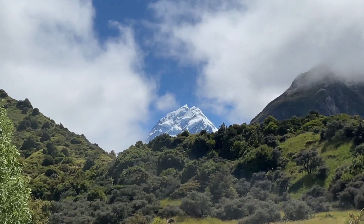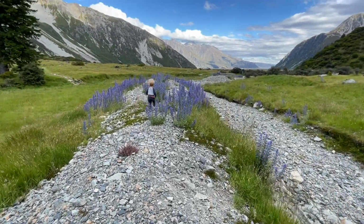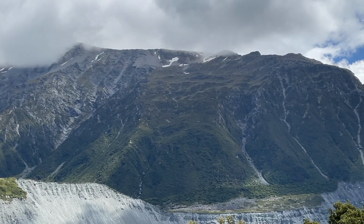We stayed the night before at White Horse Hill Campground, which is really convenient because it's right at the base of the actual hike. This is the view of the mountain that we'll be climbing.